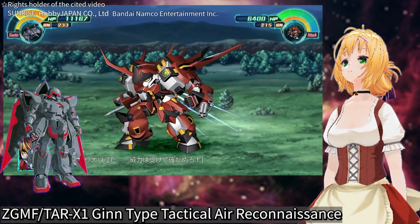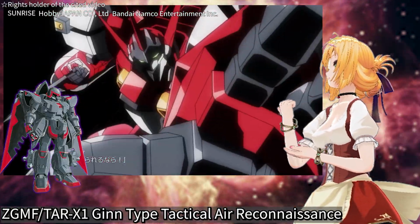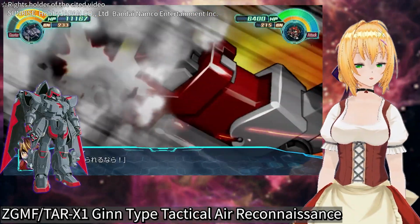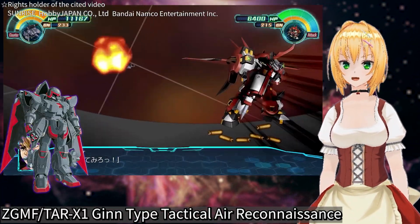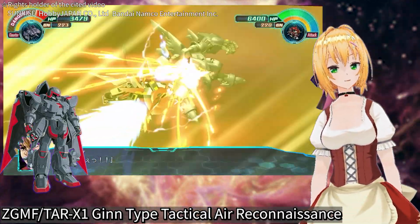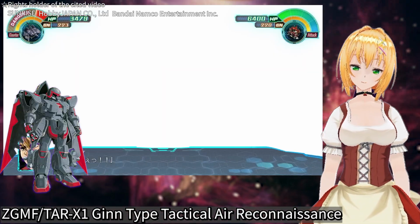This weapon closely resembles the pile bunker, a very popular piece of armament not just in Gundam, but in many other robot anime too. However, as the Ginn Tactical Aerial Reconnaissance type hardly ever appears in action, the weapon's actual power remains unknown. Given its primary reconnaissance role, it is likely that it was not very powerful. Furthermore, later successor machines did not inherit this same type of weapon.